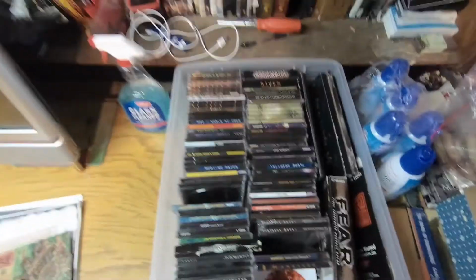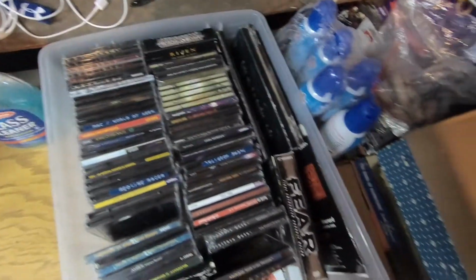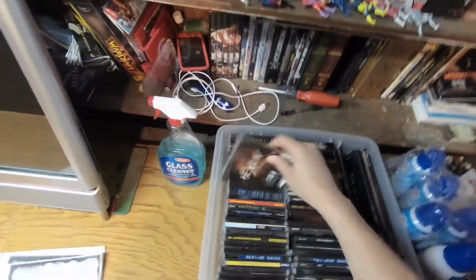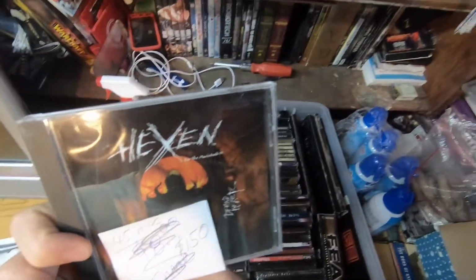The guy wanted $5 for all this, and I said yes, please, and hopefully I can play it on my MacBook over here. Even Hexen is in here. Look at that. I remember playing Hexen for the 64. What a tough game.